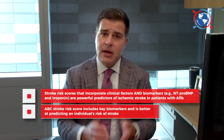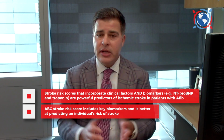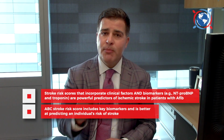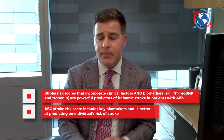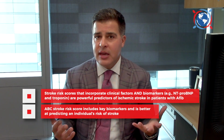And so by combining simple clinical risk scores such as age and other factors, as well as these biomarkers, if you put them together, you have a much better predictor of risk. And that's essentially what the ABC stroke risk score does. It combines clinical risk factors with key biomarkers that predict the risk of stroke. And when you compare that to a CHA2DS2-VASc score, it's actually much better at predicting an individual patient's exact risk of stroke, because patients want to know in this era of precision medicine just what their risk is.